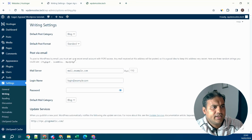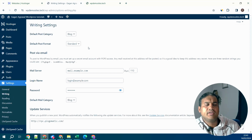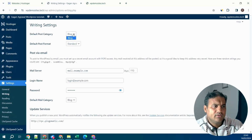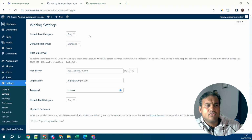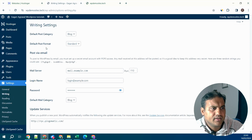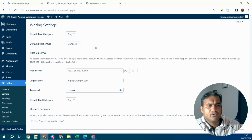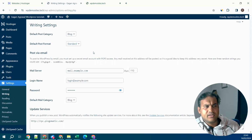Now what is writing? Writing is whenever we write a post or any content around it. So what's the default category? It is saying blog, so that is good. You can change it once we go to the category section. Then default post format is standard. You can change the post formats, but as a beginner, keep it as standard.